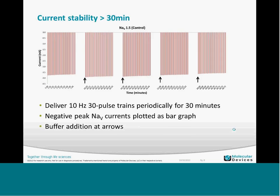So in addition to the sophistication of the voltage protocol, for any pharmacological assay, especially for compounds with slow on rate or off rate, it's highly desirable to have a stable assay window. What we're showing here is the proof of principle study where we showed the current, in this case the sodium 1.5 current, remains stable for up to 30 minutes since the beginning of the recording.